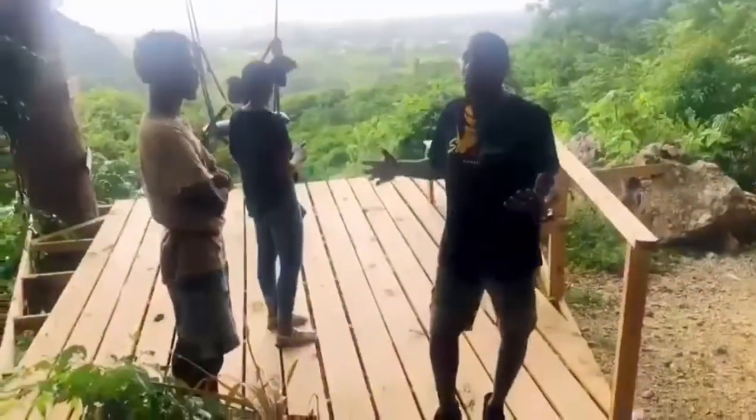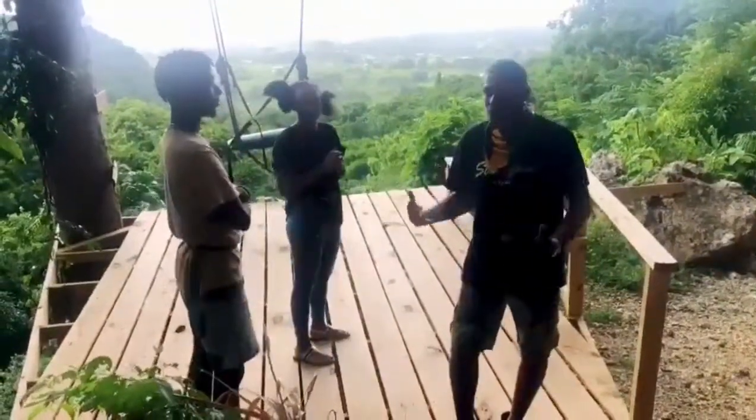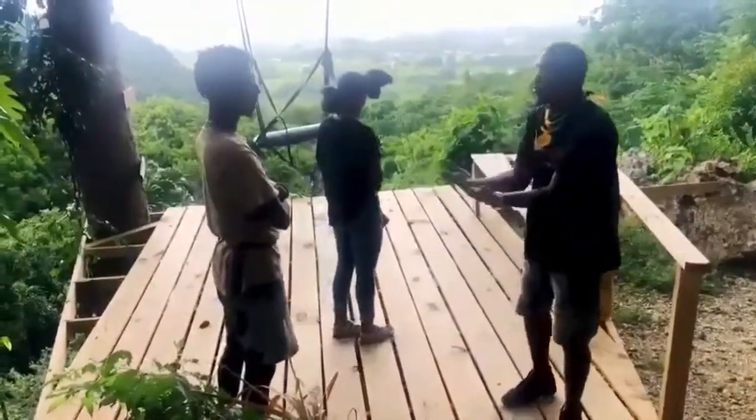I do not know the limit and the height that we're on, but we have our professional tour guide, which is here with us today at Straight Yard TV at Campbelton Mountain Adventure. So tell us what this swing consists of, sir, please.